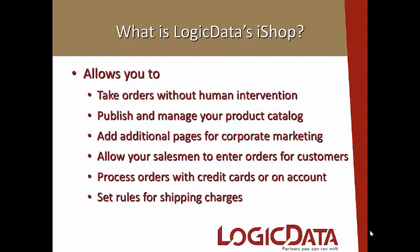But at the same time, you can set up rules such as if the order is over $100, ground shipping can be free, or I cannot ship this product to Afghanistan, or I can't ship this product UPS Air because it's explosive.